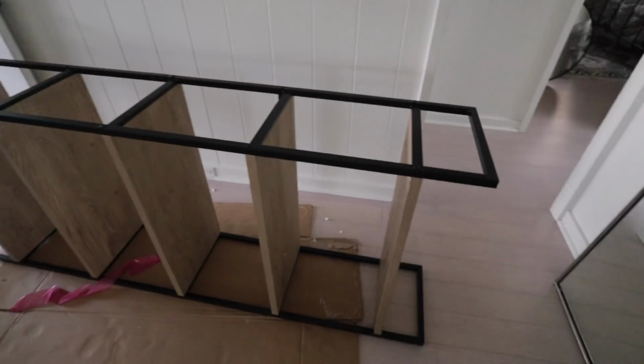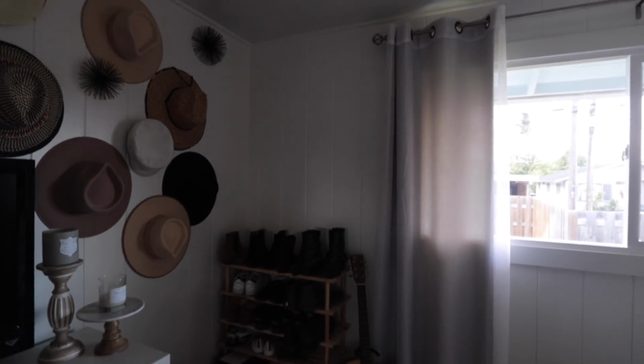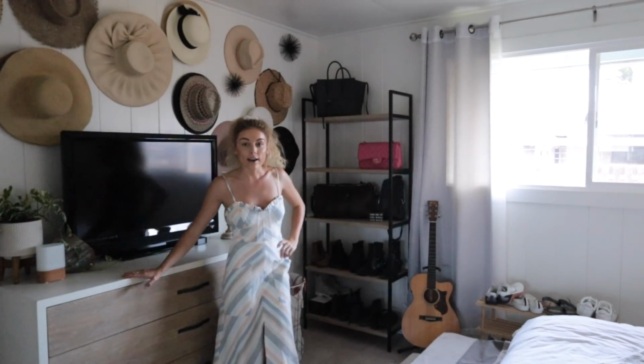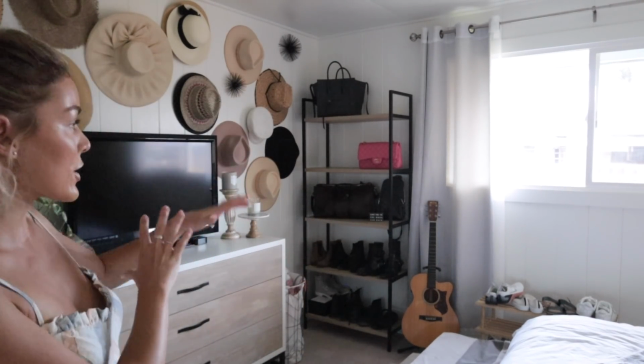All right, so the shelf is completely built. So in here, this is the before. All right, and this is what the shelf looks like finished. I do have to decorate it. I literally just kind of put things on there.